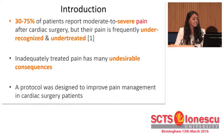So 30 to 75% of patients report moderate to severe pain post-operatively. Unfortunately, this pain is often under-recognized and under-treated. Inadequately treated pain causes significant patient distress, impeding recovery, increasing hospital costs due to increased length of stay, and contributing to the development of chronic pain.